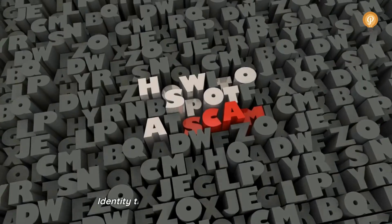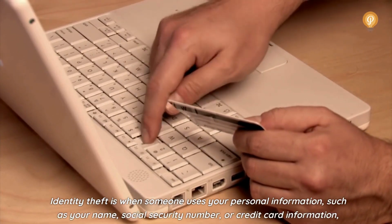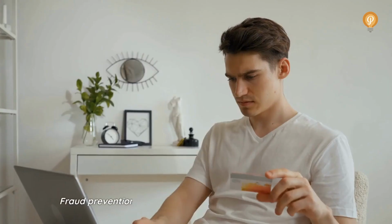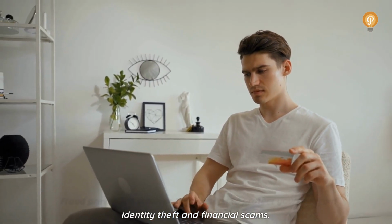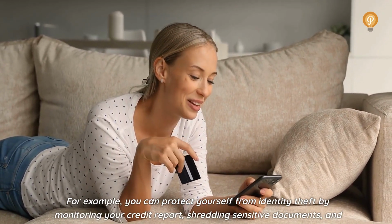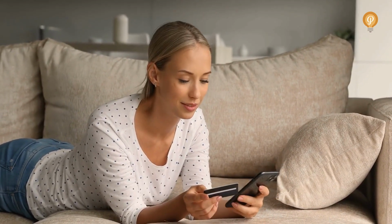Number 10. Identity theft protection and fraud prevention. Identity theft is when someone uses your personal information, such as your name, social security number, or credit card information, without your permission. Fraud prevention involves taking steps to protect yourself from identity theft and financial scams. For example, you can protect yourself from identity theft by monitoring your credit report, shredding sensitive documents, and being cautious when giving out personal information online or over the phone.